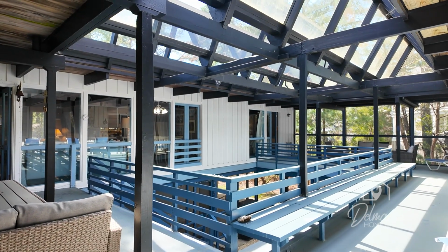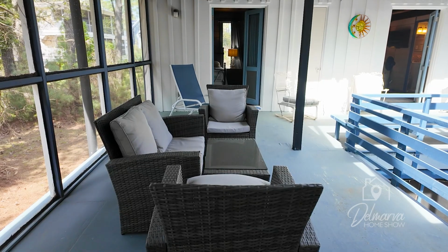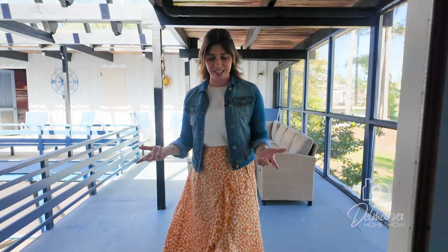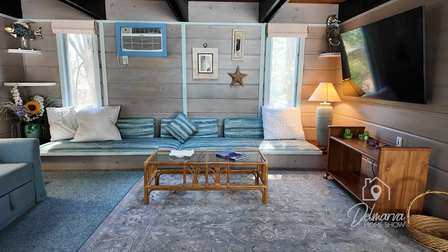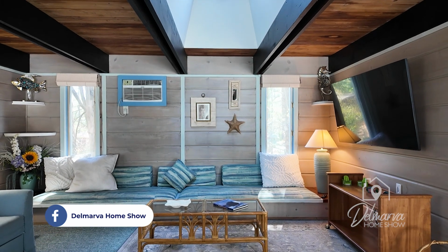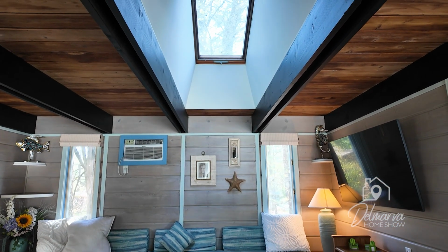Up here on the second level, there is some patio furniture and chairs all the way around. Now the bedrooms are on that side, and then the living room space, kitchen area, and the primary suite is on this side. So let's walk right in. Double doors open up to your living room area. We've got the open beams running across the ceiling, a skylight as well.